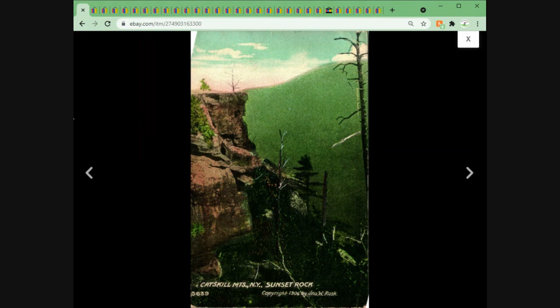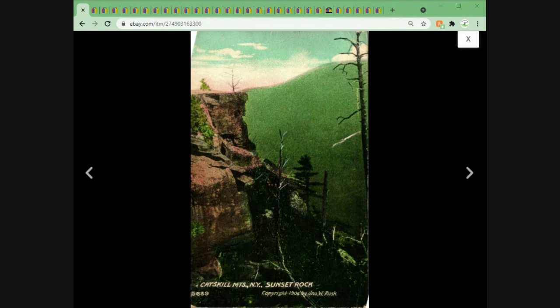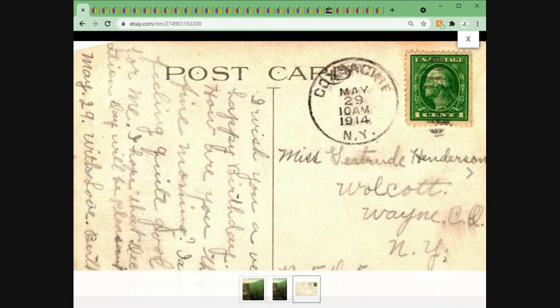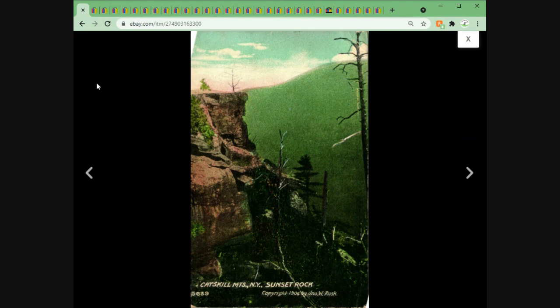Here we have Catskill Mountains, the Sunset Rock. My mistake. Sorry about that. This corner here, that's a scan error. I just didn't catch it or was too lazy to fix it when I was listing. Sold for $3.95. Obviously, 1914 divided back. We know that because it's got a line down the middle. It's not a white border because no white border. It's not a chrome because it's not shiny. And it's definitely not linen because there's no texture. So, you can date your cards by a process of elimination sometimes. $3.95 plus shipping.